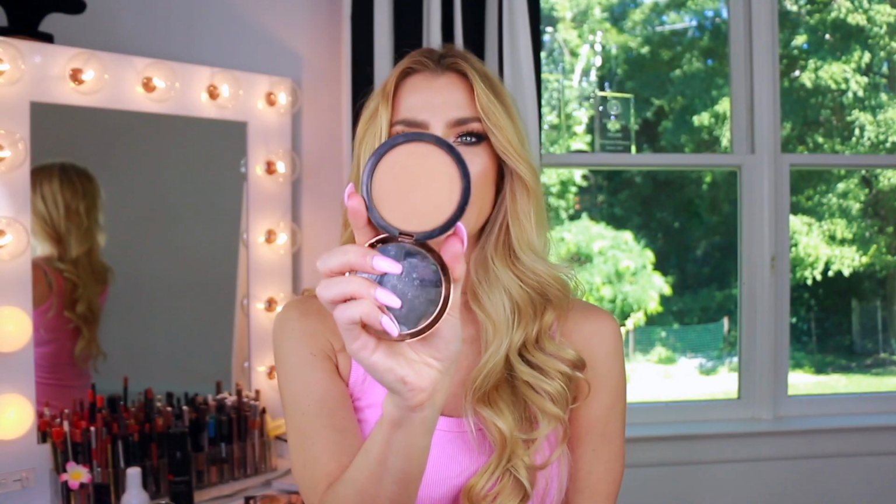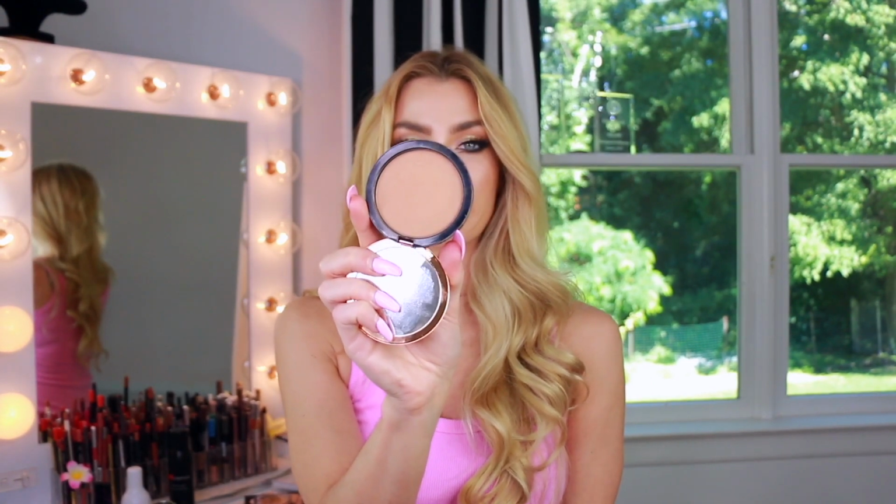It is showing up a little bit lighter on camera than what it looks like in person. But this is such a beautiful bronzer, not a contour color, a bronzer color. It almost has the feeling that it could be baked. Do you know what I mean? Like that sort of feeling. And I really love the glow that it gives to the skin.